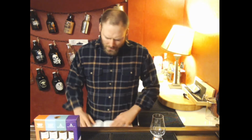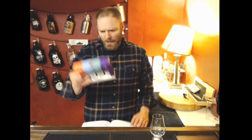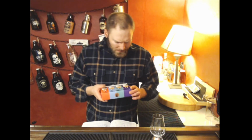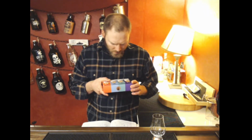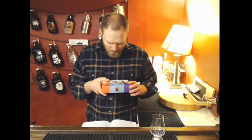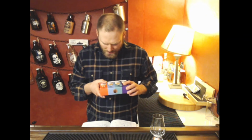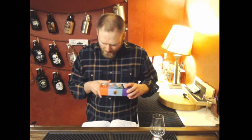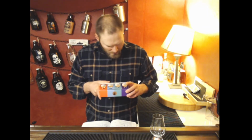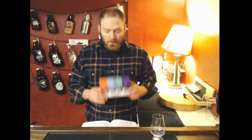Looking at my notes, we got several different varieties in here. We have the Glenlivet 14 single malt Scotch whiskey, the Glenlivet 12-year single malt, the Glenlivet Founders Reserve, established 1828 single malt, and the Glenlivet Caribbean Reserve single malt. So four different single malts that we're going to explore in this video, and we're going to compare them one to the other.